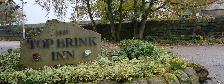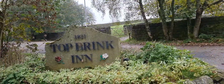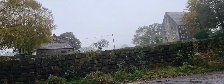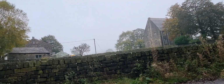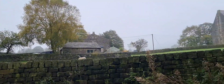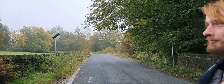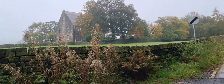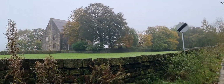Also, in this location we have the top brink, and I think the building here, Black Dyke Farm, yeah, that's also got a history, hasn't it? What was that building? Wasn't it the poorhouse? A workhouse? Workhouse, yeah. And then we have Lumbutts Chapel.